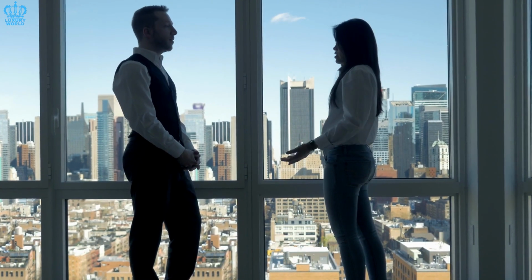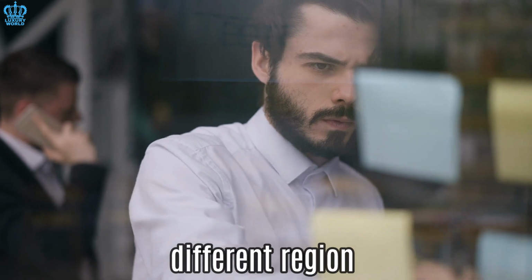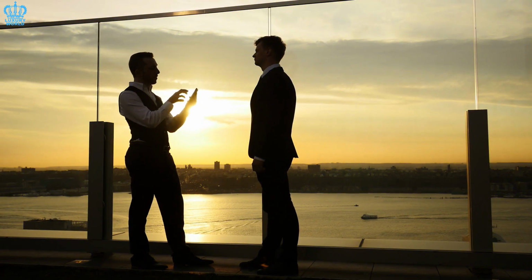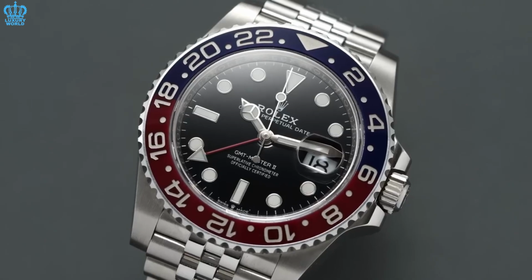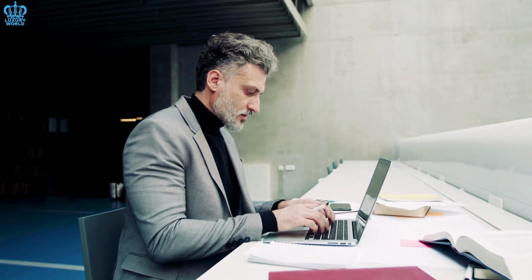Avoid sharing details indicating the original seller, and contemplate selling your watch in a different region or even overseas to minimize the chances of it being traced back to your original retailer. If the watch comes with an older warranty card, advise the buyer to seek authenticity checks from a different authorized dealer rather than the original one.